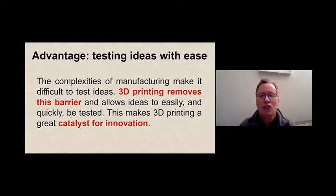So now we get to, I guess, the softer side of things, is the ability that 3D printing gives you to actually try out crazy ideas really easily, really cheaply. And to me, that's a big catalyst for innovation.